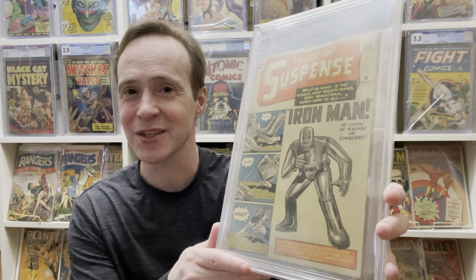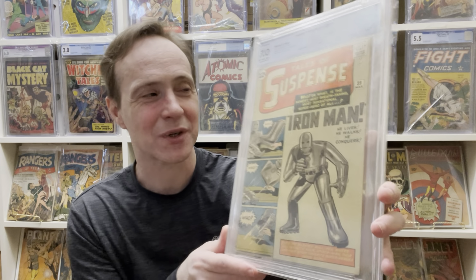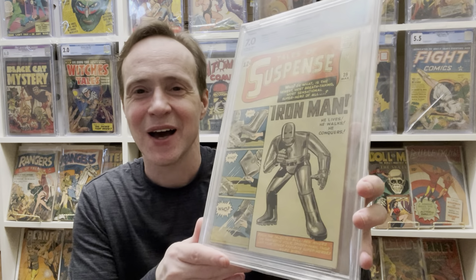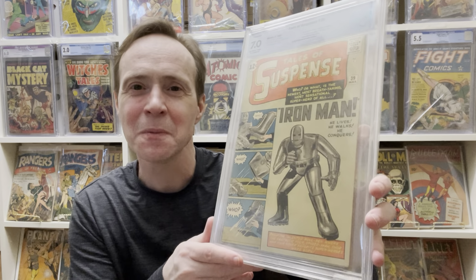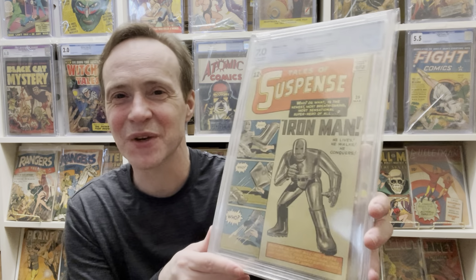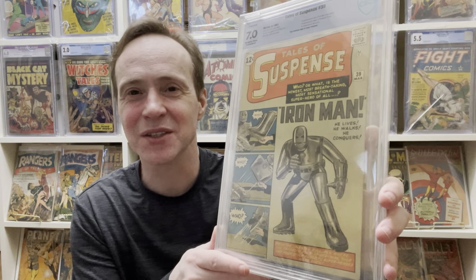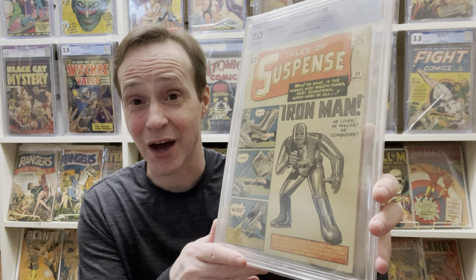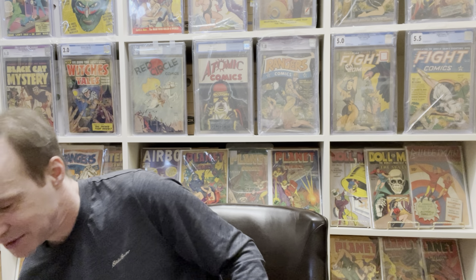I saw this one mixed in with some of these Golden Age ones, so I figured, why not bring it over and show it anyway? So this is just for fun. It's not my highest graded Silver Age. I think I have some 9s in the Silver Age, but I can't think about which ones they are. So I figured I'll bring something cool. This is Tales of Suspense number 39, first appearance of Iron Man, so that makes it cool too. Okay, so those are my top graded comics.